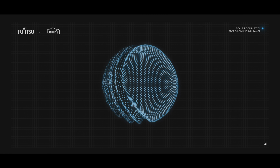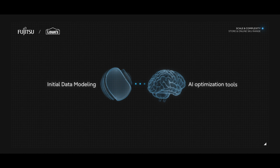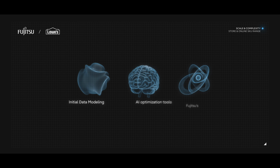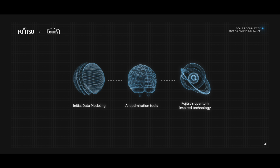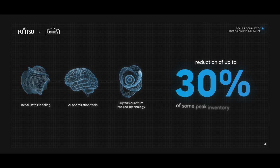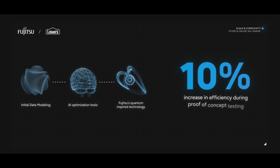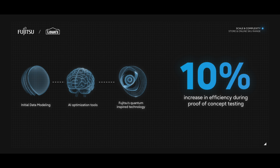After some initial modeling of the data and combining some traditional AI tools and AI optimizations along with some of the quantum-inspired technology offered by Fujitsu, we were starting to see a reduction of up to 30% of some of our peak inventory disruptions. We saw a 10% increase in efficiency in our supply chain exploration.